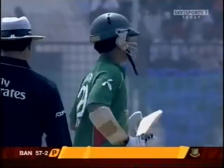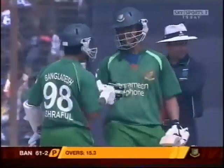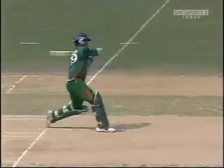There he goes, big shot. It's gone over the top. And it's gone for 4 runs. Well, it was there for the taking, short-pitched, and he accepted that with glee. Gets to 40 with that boundary. The only difference, he's having a go at everything, or almost everything.